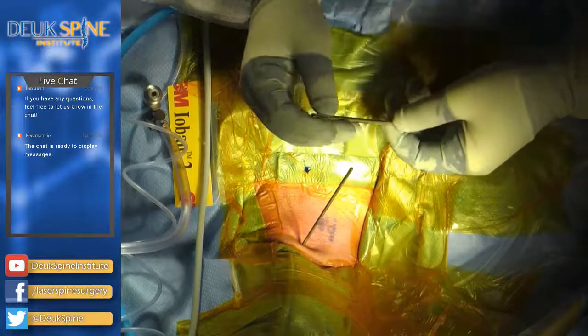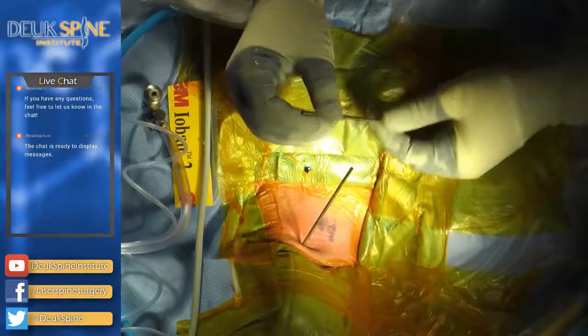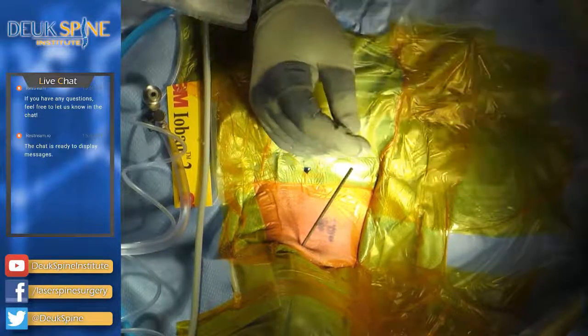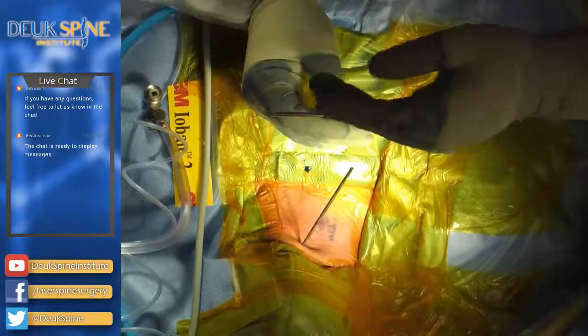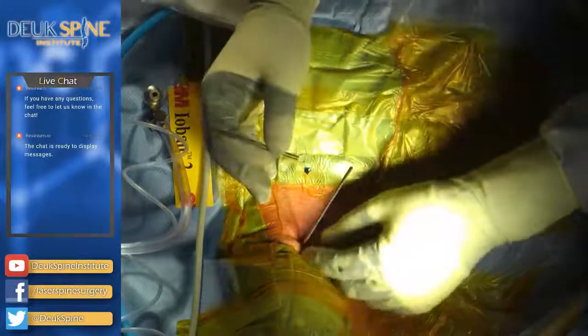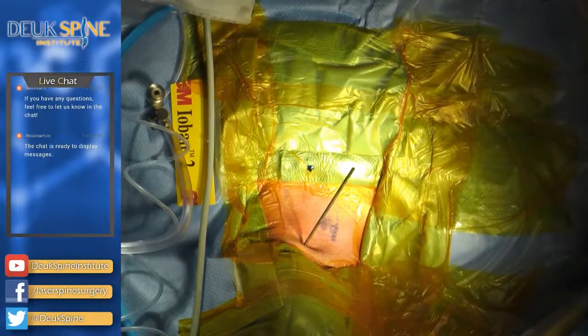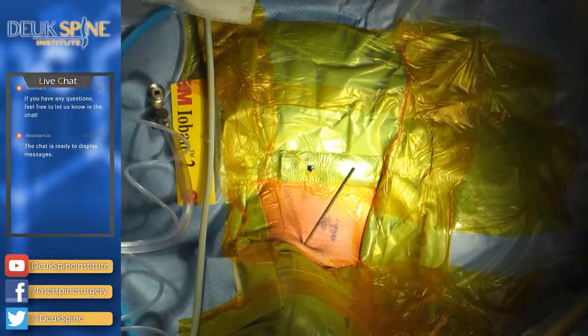Yes, we can. I'm going to use this tube to do the entire surgery. This tube is 4mm wide. So the entire surgery will be done through this tube. There's no other surgeon in the world that does this. There were some surgeons in Korea that did it years ago, but they stopped doing it.